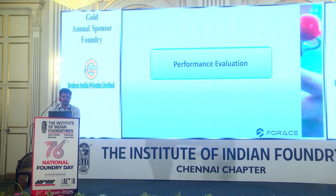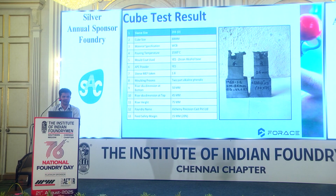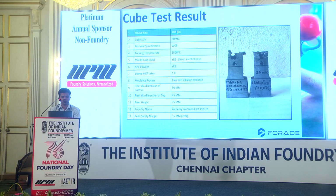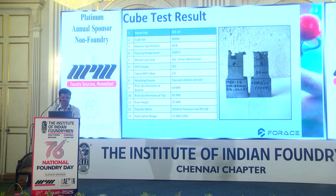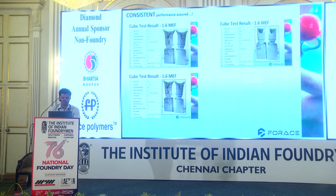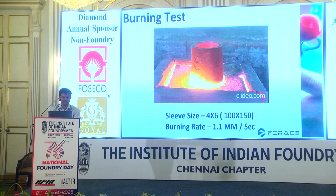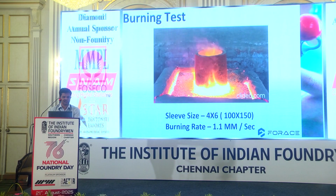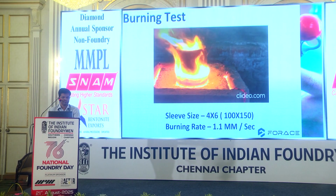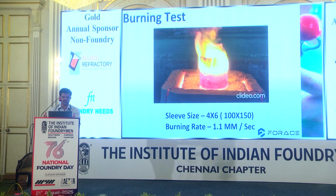At Foseco, we periodically do performance evaluation of our sleeves. Typically, the feed safety margin we claim is from 25% to 30%. For all sizes, quarterly or with a new batch, we do the cube test. These are the cube test results for various sleeves. We also do the burn test to get the burning rate. This is a typical burn test done at the customer end, because this is not a laboratory setup; this is a mold and on the mold we have kept the sleeves. An exothermic sleeve should burn, and an insulating sleeve should not burn, it just insulates.